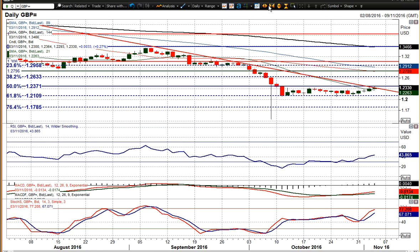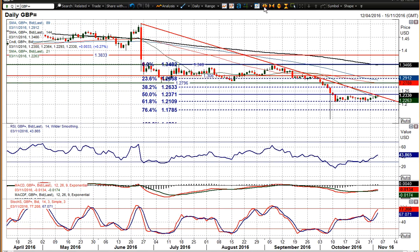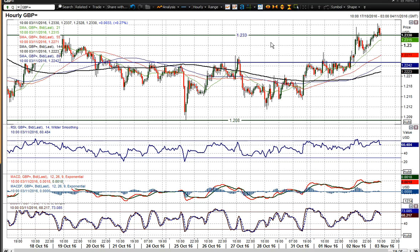Now, the reason I'm on this daily chart for so long is because we're testing this big downtrend from the Brexit related sell-off. It is ultimately, I think, just an unwinding move, and I think ultimately it will be sold into, but there is the prospect of this turning into a bit more of a recovery.